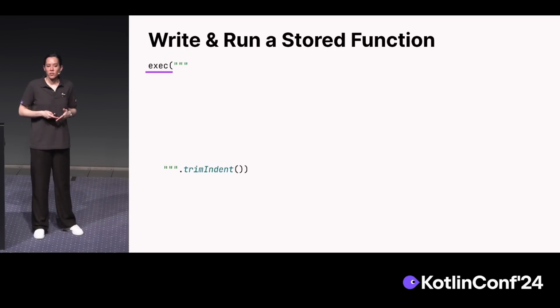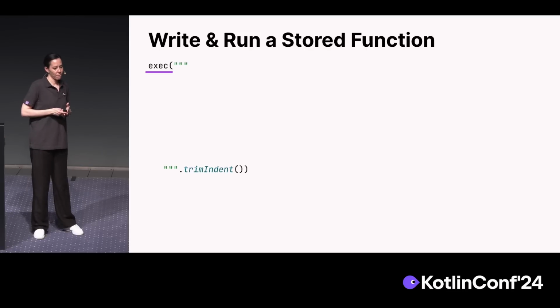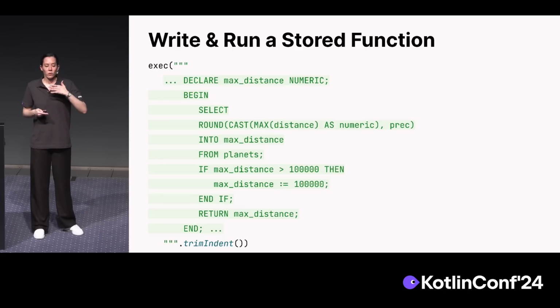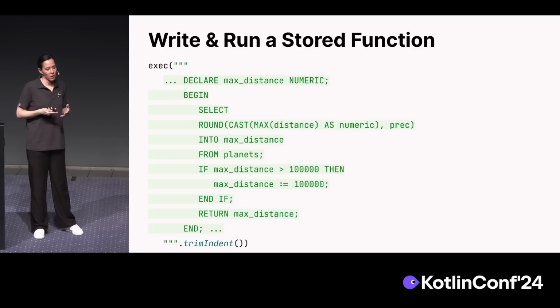To run plain SQLs, you just use the exec function, which in its simplest form takes an SQL string and just sends it to the database. This is the SQL string that we're using. I've split it into 2 to make it easier to read. The first part just creates a function, provides an input parameter for precision, and returns a numeric value. The actual body of the function selects the maximum value from the distance column, rounds it to the precision that we specified, caps that value at a maximum, and then returns that result.